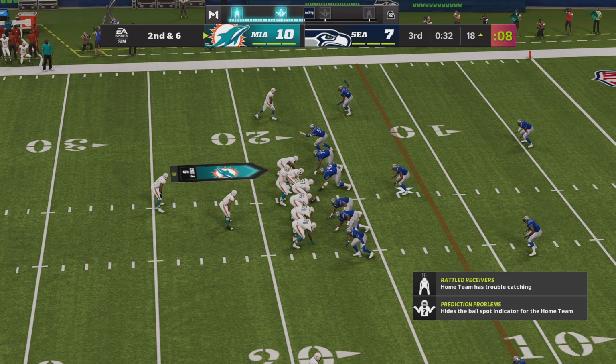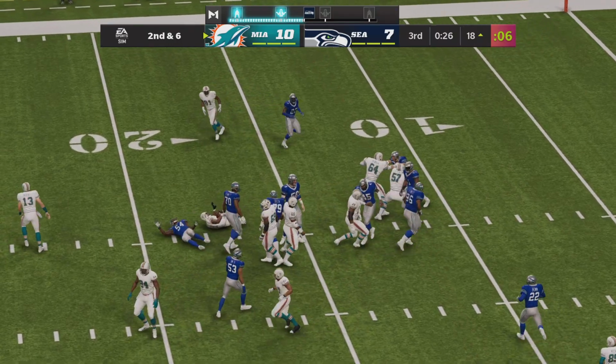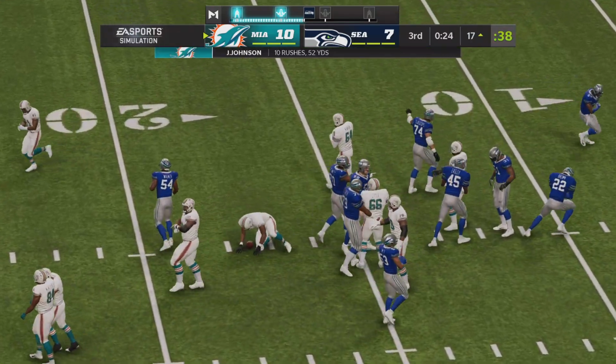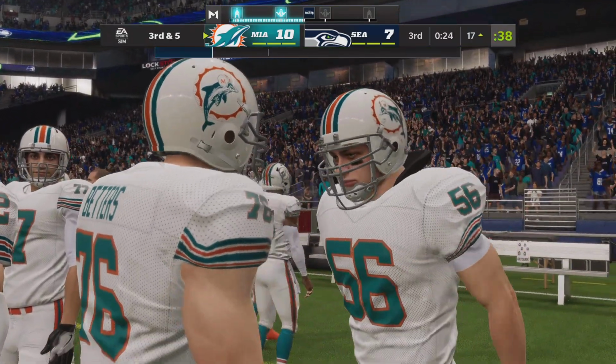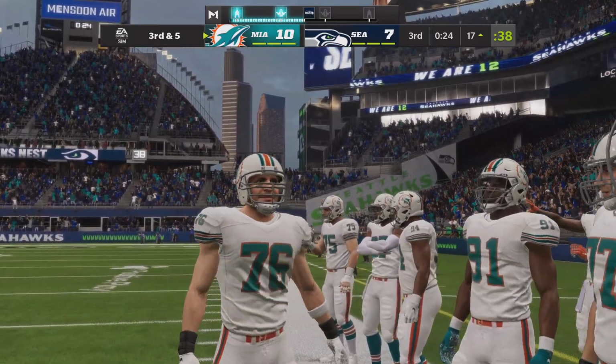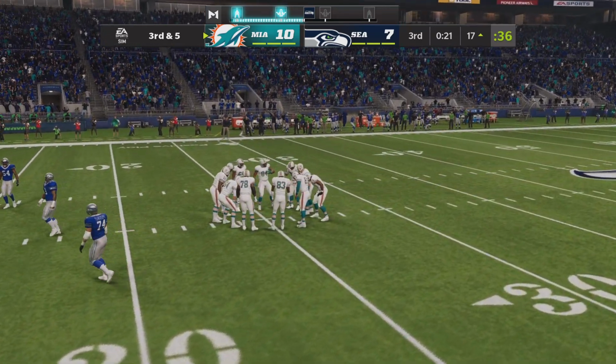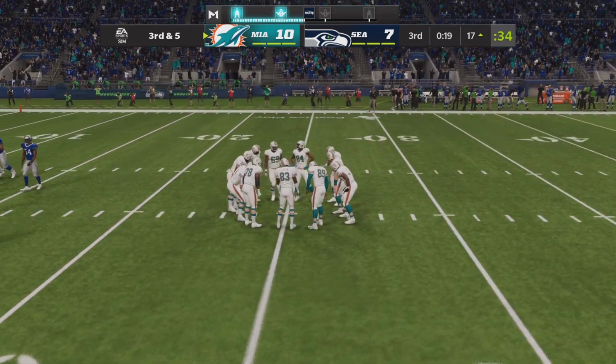Following the pickup of 4, here's 2nd and 6. They go to Johnson again. And this time he's not going anywhere. They'll get him down right at the line of scrimmage. They'll say no gain on the play there, and now it'll be 3rd down. As usual, the hallmark of a good run defense, linebackers making plays near the line of scrimmage. Absolutely nowhere to run there.